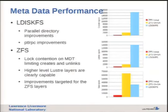So that's great and all, but how does this stack up to LDiskFS today, right? This is the 2.2 branch with all the recent LDiskFS fixes. We've got the parallel directory improvements in here, the portal RPC code is in here, and it turns out that LDiskFS does quite a bit better than ZFS at the moment for creates and unlinks.